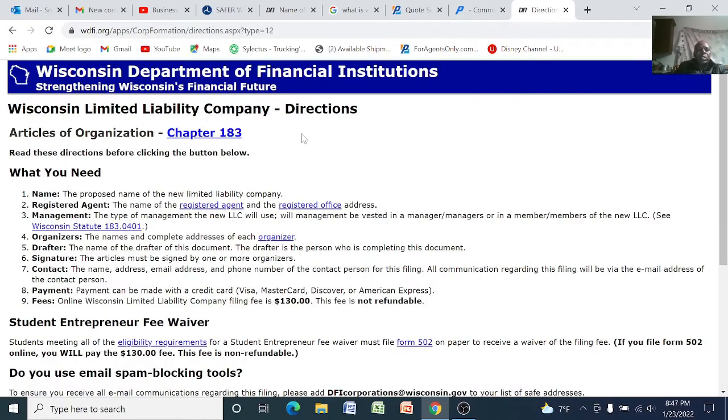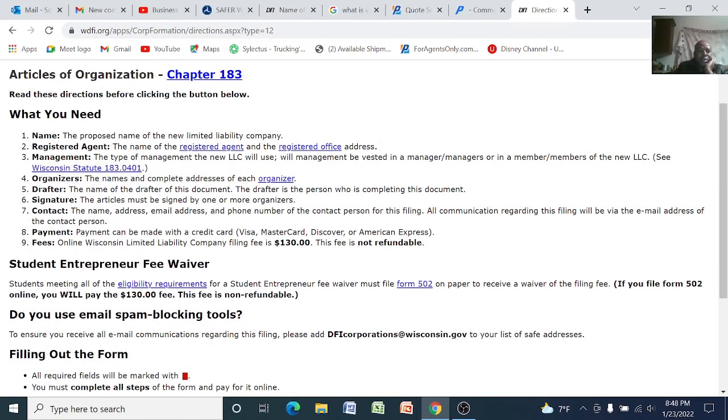So once you click here, it will take you to this page, which will say Wisconsin Limited Liability Company. These are the directions, and this is what you need. You will need the proposed name of the new liability company. The name has to be unique, and the name of the registered agent, and the registered office address. You need to have that. Management, you have to tell them the management for the new LLC. If the management will be vested in manager or managers, or it will be vested in a member or members of that new LLC company.